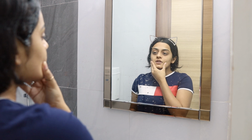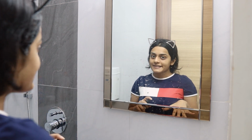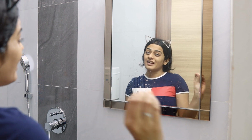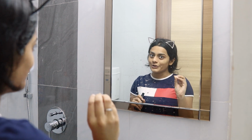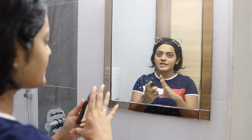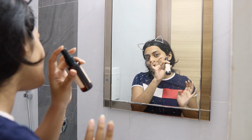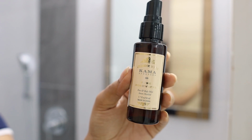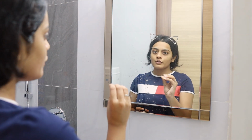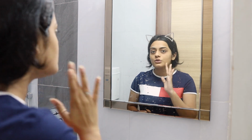So now that the mask is off, I'll go ahead and hydrate my skin. It's very important to hydrate your skin, especially if you have dry skin like me. So I'm gonna lastly apply, actually not apply, just spray on some rose water. This one is also from Kama and it's all natural. Rose water balances the pH level of your skin and also tightens the pores.